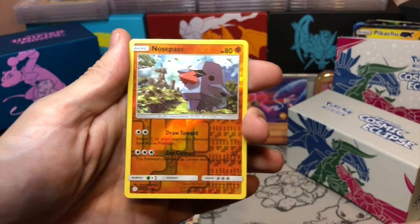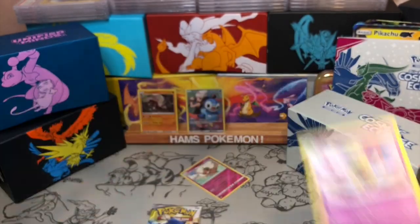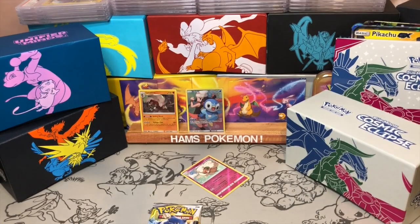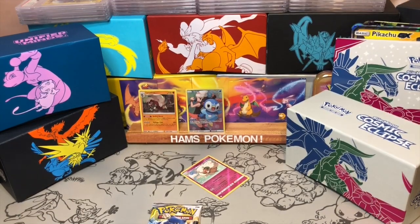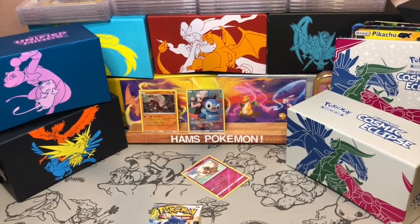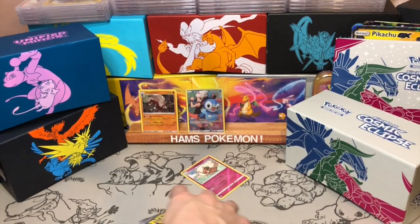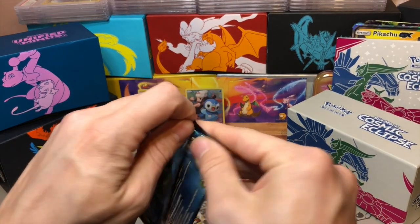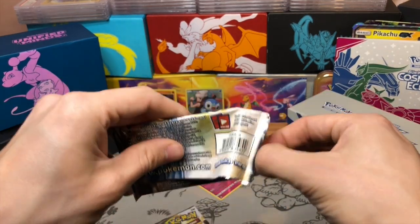Reverse is a Nose Pass, which is just a common, and a Xatu, which I feel like now I've pulled 2 Whimsicotts, so 2 in this opening. I'm pretty sure I already have pulled a Xatu, and I'm pretty sure that I've already pulled a Fion too. So now I've already pulled duplicates of like 3 rares, which just seems crazy out of just 12 packs, with 2 packs to go here.